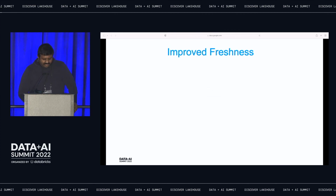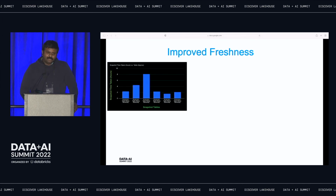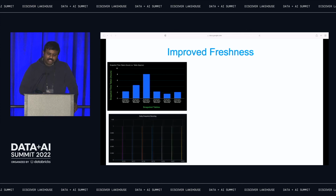And the final slide. We started with snapshotting from the replica. Because of the bottleneck on the RDS instances, some of these ingestion jobs take multiple hours. And because of the number of tables, we are not able to run these jobs intraday. So we have to schedule these jobs once per day, and as you can imagine, the freshness is more than a day.